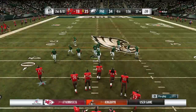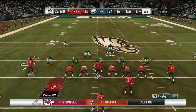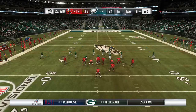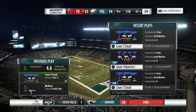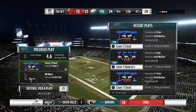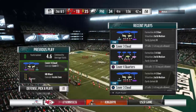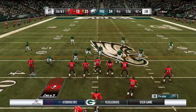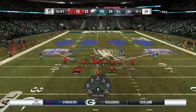Another running situation on the doorstep as they come up 2nd and 10. Now contact up front as penalty markers come in. Who is this against? And a movement there coming from the middle of the line. And you understand he wants to get off the ball quickly, but the ball's right in front of him. He has to watch it move first. So the penalty certainly helps him out as they come up on 2nd and 5.